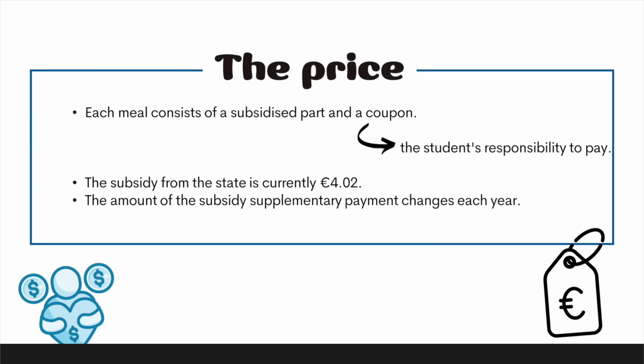So what's the price? The state provides a subsidy that covers a part of your meal. The other part of the price is the student's responsibility to pay. That varies and depends on the prices of the chosen restaurants. The subsidy is the same for all restaurants as it is defined by the state. The amount of it changes from time to time, usually in January and July.